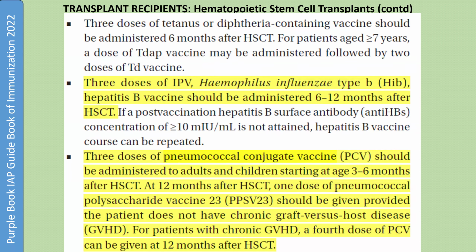Now, Gopika, if it is negative, if you give 3 doses, at 0, 6 weeks, and 6 months, and you check it after 1 year, 9 months after the first dose, and it is less than 10, what will you do? You repeat the dose. And then you again check the level after 1 year or 6 months. Suppose it's again low, what will you do, Gopika?